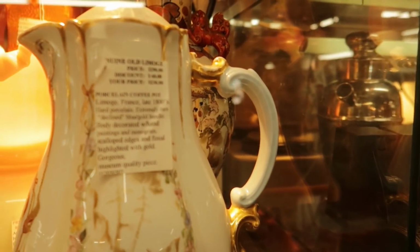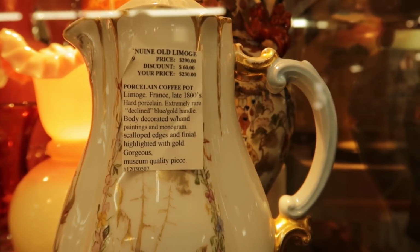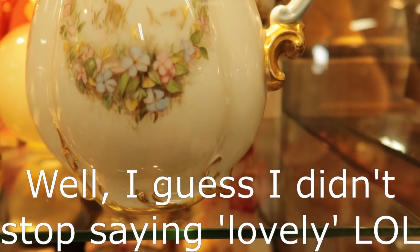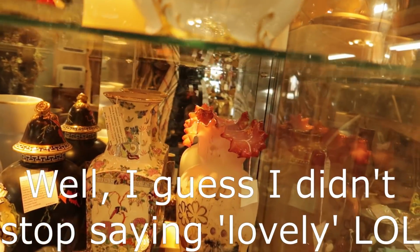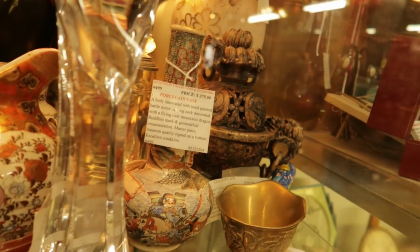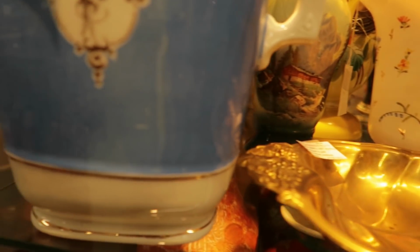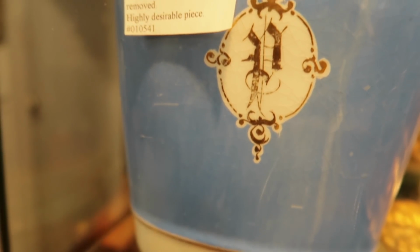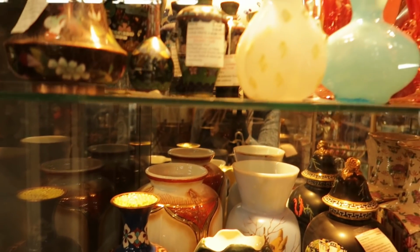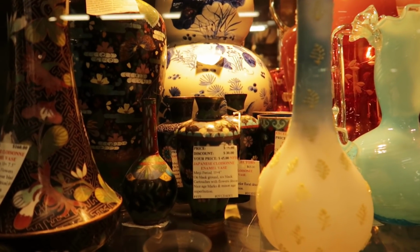although it's probably Victorian. This is a beautiful piece of old Limoges, and it's in amazing condition, museum quality. It's really lovely. And of course Limoges makes us think of France and Lalande. There's some really pretty vases and museum quality pieces in this case. I love this blue piece. If it had a D on it, I probably would be tempted. It is only $65, but if it had a D, I would be tempted. And some other lovely vases and various things.